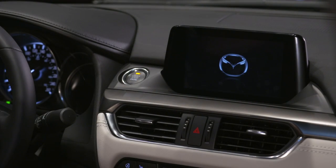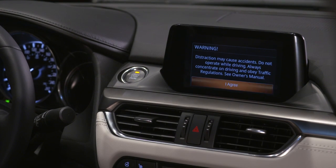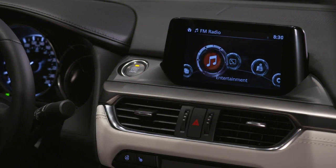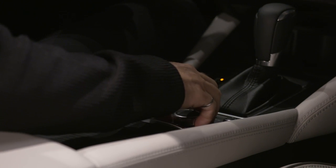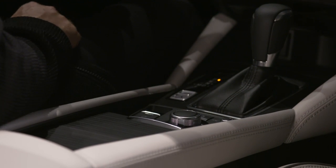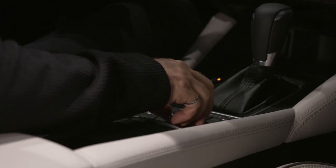Inside every Mazda 6 is Mazda Connect. This innovative system allows the driver to control a range of functions through the touchscreen, but also, more importantly, once the vehicle is moving, through the HMI commander. This exclusive controller is located on the central console and ensures that the driver has minimum distractions when the vehicle is in motion.